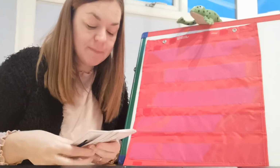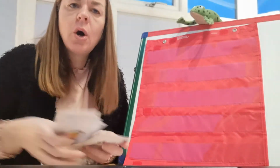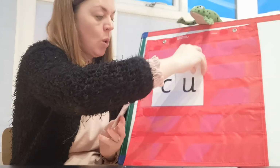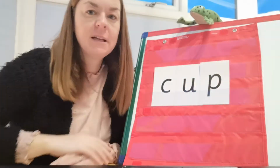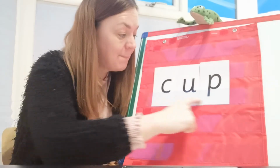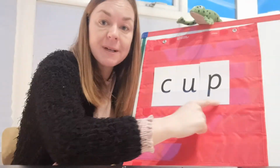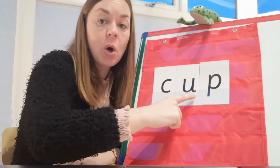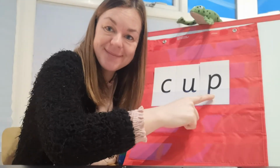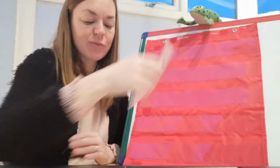Let's try the word. Okay. K-o-p. K-o-p. Start with the right letter. K-o-p. Reading finger, are we ready? Again, let's do it together. K-O-P. Cup. Together. K-O-P. Cup. And on your own. Fantastic. Well done this morning, you did brilliantly there.